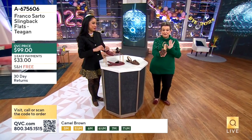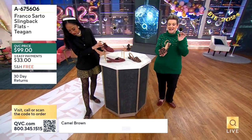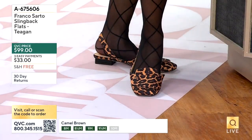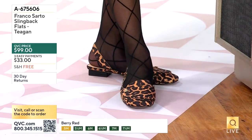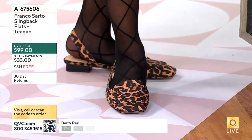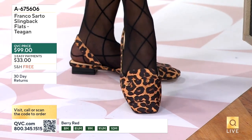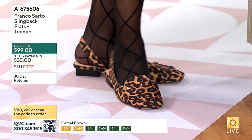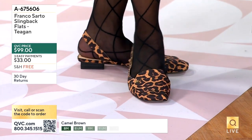But camel brown, which is the animal print, is far more limited. That's going to be the one in the fabric. And the berry red, which is really like a deep wine. Oh my gosh, with your tights and your outfit, this is like everything. I had to have fun, and Jane, I was looking for an opportunity to wear your blazer, and then I saw the animal print, and I was like, okay, this is it. This is a moment, and it's New Year's Eve, so we gotta do it.